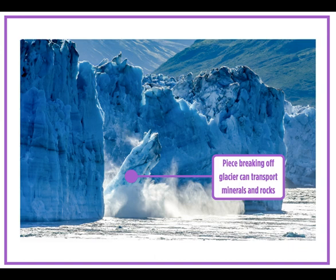When glaciers move, they carry rocks and minerals that are frozen solid inside. When the sun heats the ice, it can melt and pieces break off at the end, leaving rocks and minerals behind. Pieces breaking off of a glacier can transport rocks and minerals.